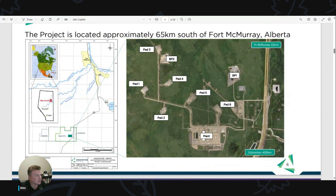This project is located 65 kilometers south of Fort McMurray, Alberta. On that Google map that we saw, you can see the plant. Like I shared, it's usually called a CPF, Central Process Facility. And now we can start seeing all those pads that I was showing: pad 6, 5, 4, pad 3. That's where the production is coming from, and maybe the infills and refills that they're integrating are coming from those pads as well.